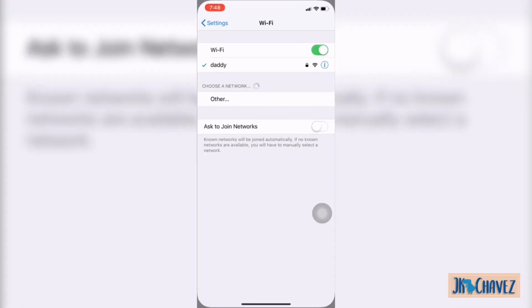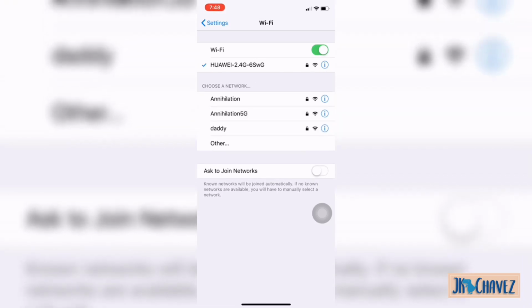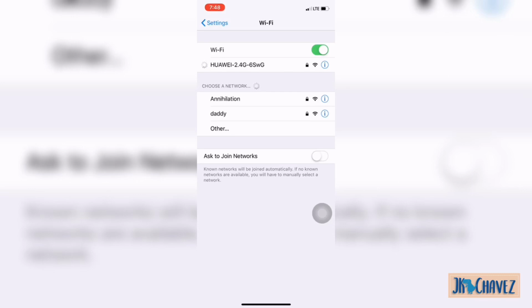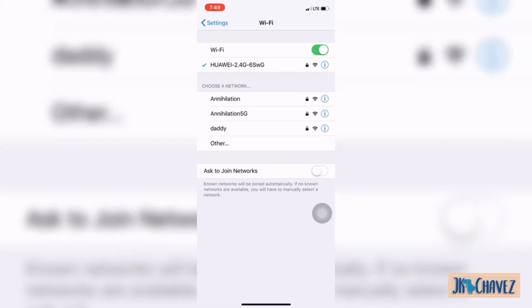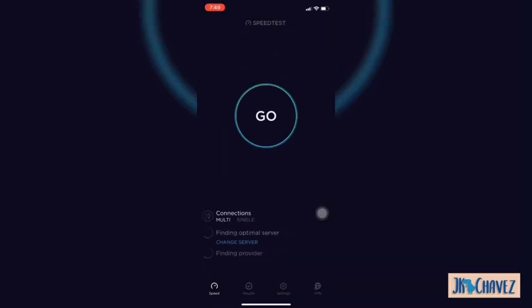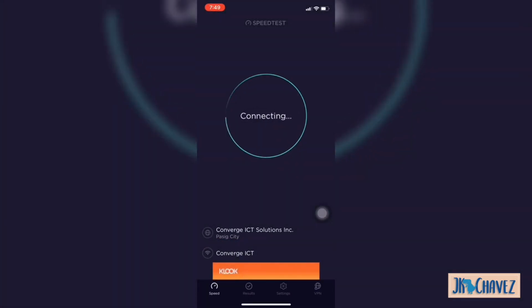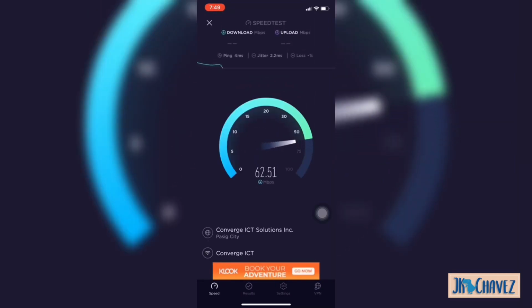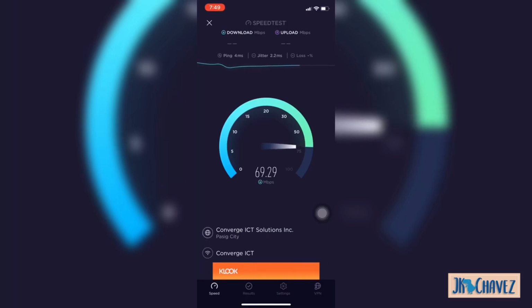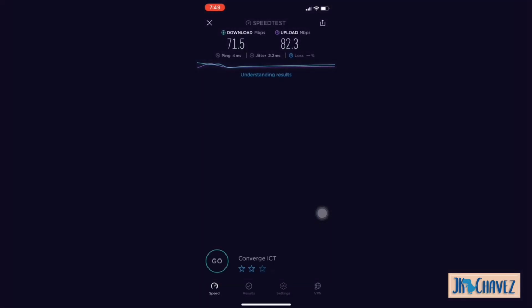Okay, and the next one is HUAWEI. Well, let's turn it off first, then on, just for a refresh, and choose HUAWEI 1200G. Okay, and we're connected. And for the speed test, let's see. Change the server to Converge Pasig. And one more.